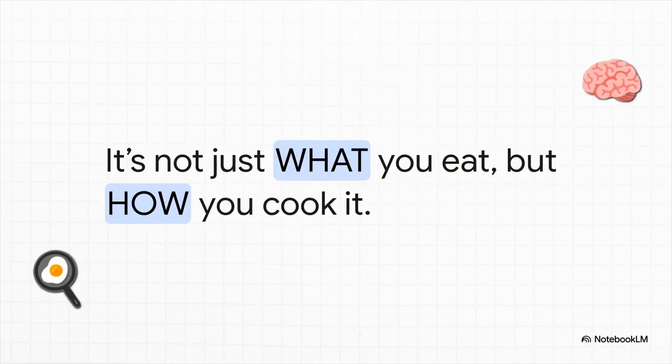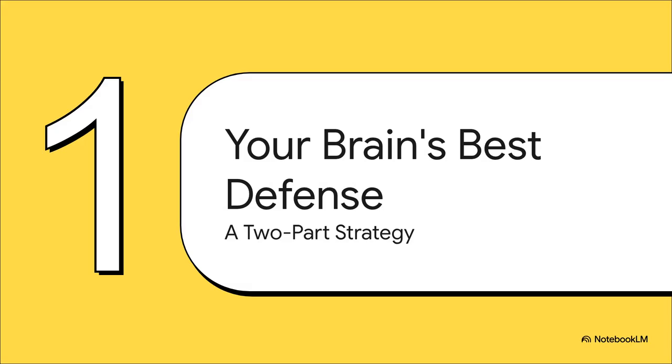And here is the absolute key, the insight that really changes the game. Protecting your brain isn't just about a single superfood or some magic pill. It's a two-part strategy. It's about combining the right foods with the right way of cooking them. Get those two things working together, and you create this incredible synergy for your cognitive health. So, let's get into it.